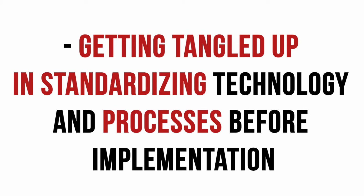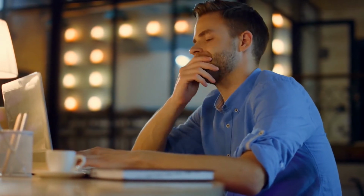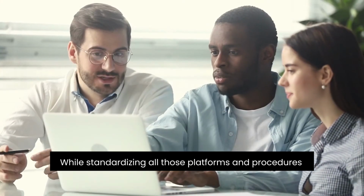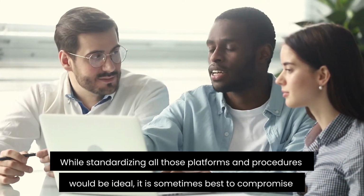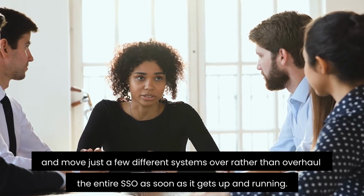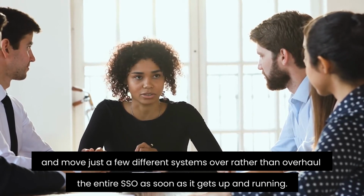Fourth, getting tangled up in standardizing technology and processes before implementation. Applying the metaphor to shared services, it is crucial not to move a wrinkled mess, such as a variety of different and possibly incompatible platforms and processes, into a new SSO. While standardizing all those platforms and procedures would be ideal, it is sometimes best to compromise and move just a few different systems over rather than overhaul the entire SSO as soon as it gets up and running.